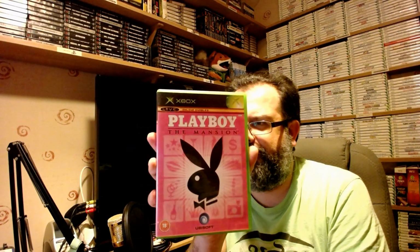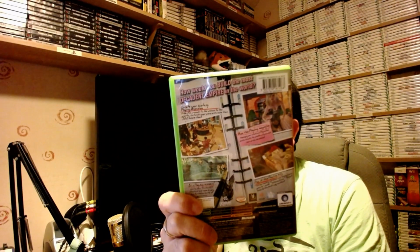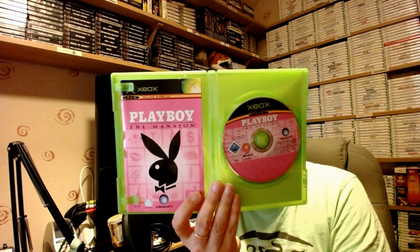I'm going to show you this one because I've never actually seen it since I picked it up at a car boot sale for a quid. Playboy The Mansion. I'll show you the cover very briefly. You may want to pause that, I don't know. It's completely complete, and it's about the Playboy Mansion, and I feel a bit embarrassed having it now. Yes, I do feel quite embarrassed, but I don't know why I bought it in the first place. Oh, I know why. It's Playboy, isn't it? 10 years ago, I was a lot younger. And, yeah. Interesting, anyway.